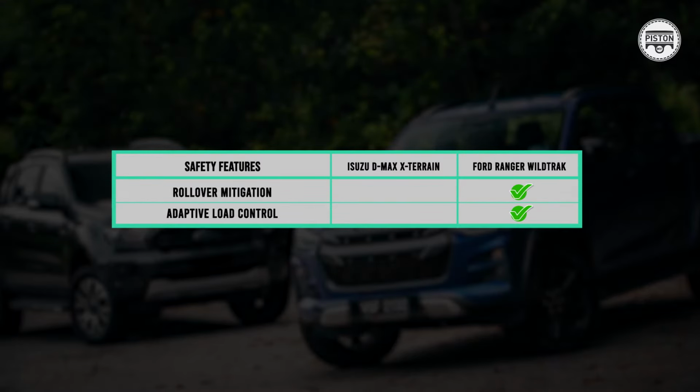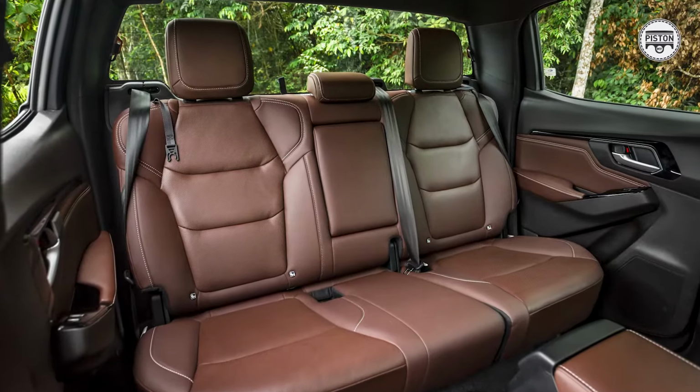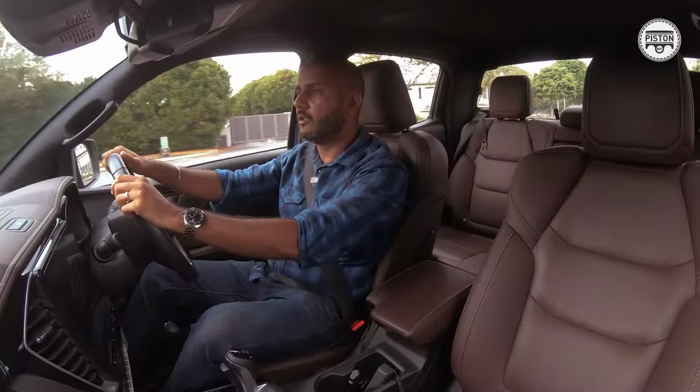The first thing that captures your attention, even before you get into the X-Terrain, are the seats. Not only the color, they look great, no doubt. This chocolate brownish color looks amazing, right? Looks very plush, looks very premium.